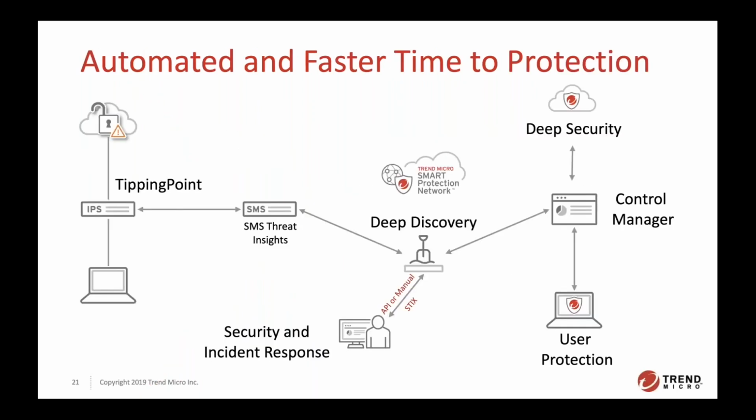And for the Deep Discovery piece, the reason I want to show that is that it helps to look at what's happening. It sits in the middle and we can see information coming from the different Trend pieces, like the network piece here with TippingPoint, or the Deep Security piece actually protecting servers and applications, or user protection on laptops, desktops and mobile devices. And Deep Discovery, when we see a threat, can analyze it and create custom code to actually protect against it.